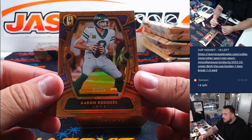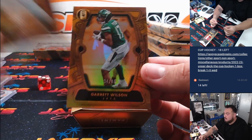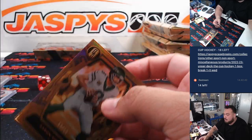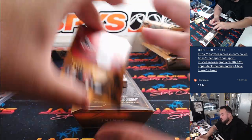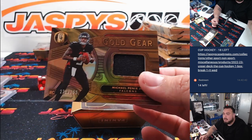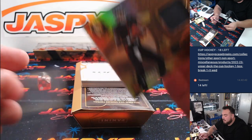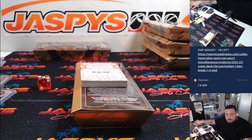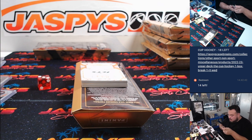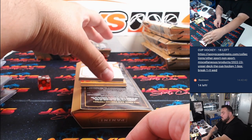Alright, we got an Aaron Rodgers to 14 and a Garrett Wilson to 40. A couple hits there for the Jets. And it looks like we got a Michael Penix coming up. What is this, a relic? Yep, good as gold relic. 278/299. So no ink there, but still a relic there. And part of the RMB, 278, which spot 8 is going to Kieran. That goes to you, buddy.